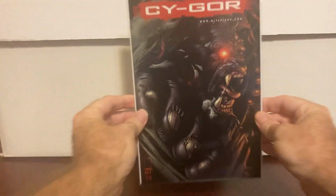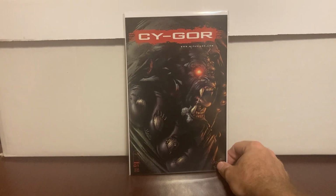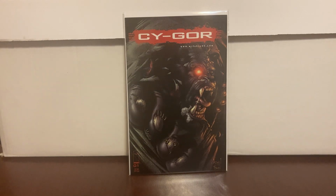Found me Cygor. I know Spawn 38, his first appearance, got hot, and I was like, yeah, well, whatever. Here's his first self-titled. I'll just get it. It's $4. So, spoiler alert coming up, I found a bunch of Cygors in dollar bins, but this particular one cost me $4. So I don't know, I got it. Added to the collection. It'll be nice.